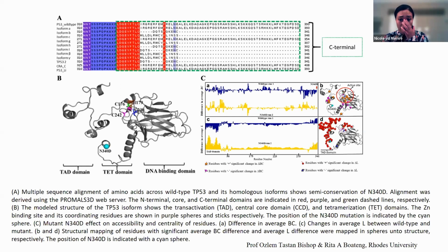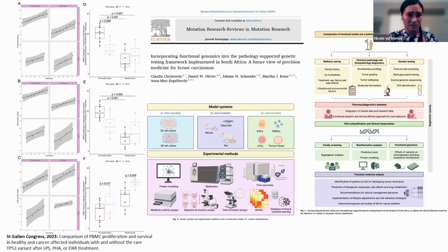Here we also performed protein modeling studies using MD-TASK software that was applied to construct dynamic residue networks for the beta isoform variant and the wild type proteins. And these results showed that that particular variant might steer conformational changes in the protein, and it pointed towards altered protein structure, which could potentially affect protein function.